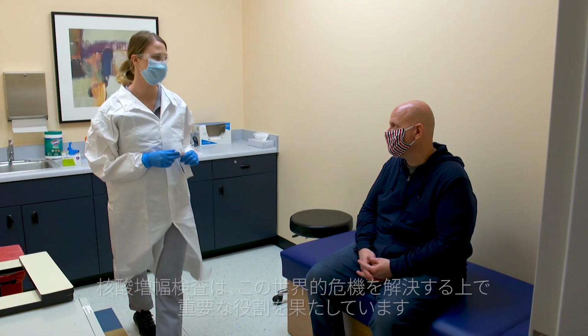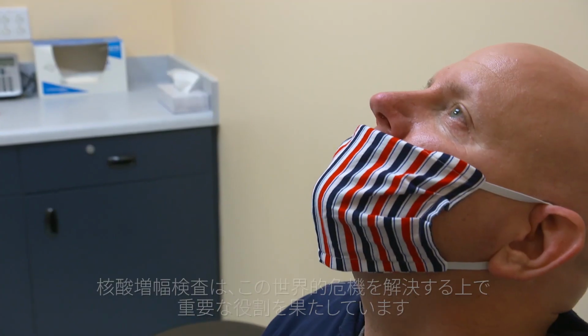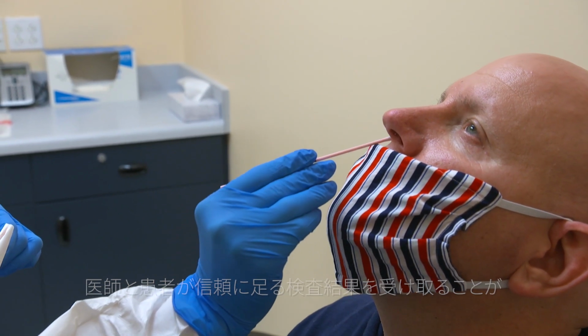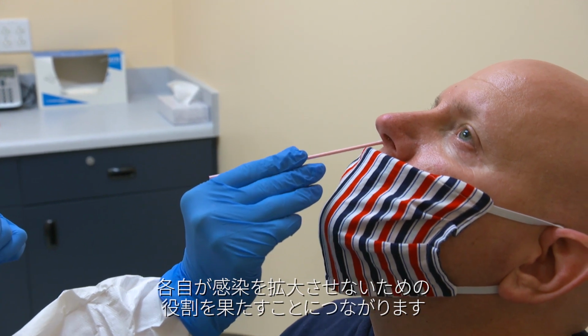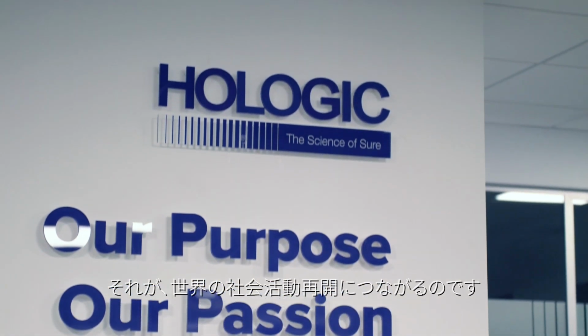Of course, the number of tests is only important if those tests are highly reliable and accurate. And here at Hologic, we have a long-standing legacy of being a leader in molecular diagnostic testing. Our scientists, our engineers, and manufacturing teams, this is what they do best. Molecular diagnostics have a crucial role to play in solving this global crisis. These tests allow doctors and patients to be confident in the results they receive and to do their part to reduce the spread of the virus so that together, the world can reopen.